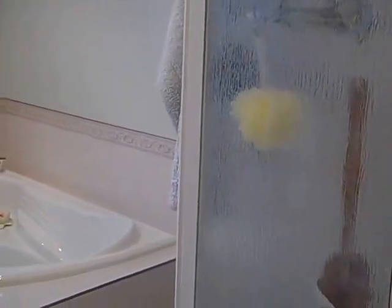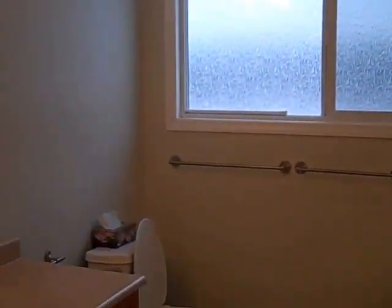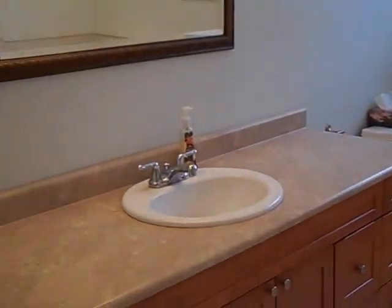This beautiful main floor bathroom, a shower, large bath, nice and bright. Master bedroom, which also has this pocket door, which accesses the bathroom.